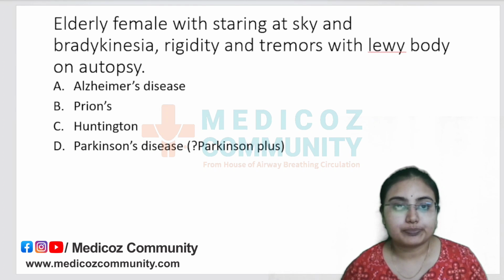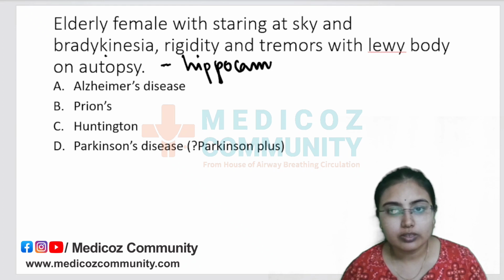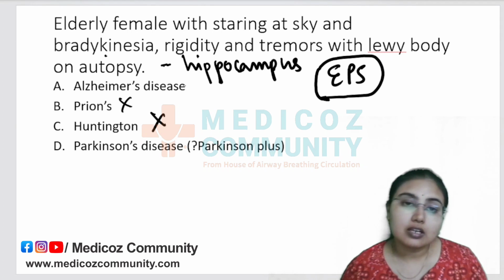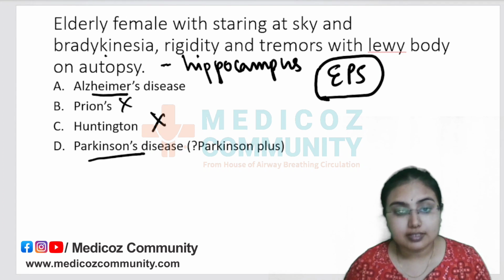Okay, fine. So elderly female staring at sky, bradykinesia, rigidity and tremors, and on autopsy, that is after death, there was an autopsy of the brain done. I think the hippocampus was showing Lewy body. Okay, so see, naturally, as soon as you see that, you have some EPS, extrapyramidal symptoms. Okay, some extrapyramidal symptoms are seen. So your prions and your Huntington's is ruled out. Very many students were confused between Alzheimer's and Parkinson's.